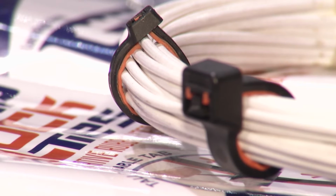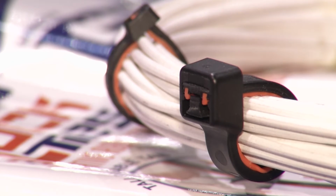We have a stronger tie, it's UV protected, it's high temp, it's the best tie ever made. First and only rubber lined, releasable zip tie, Grip Lock ties. These things are revolutionary. You can find them in lots of places, but especially at griplockties.com.